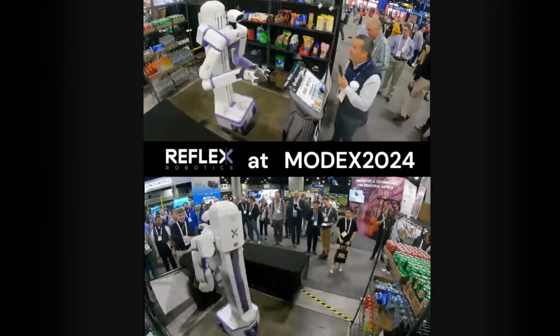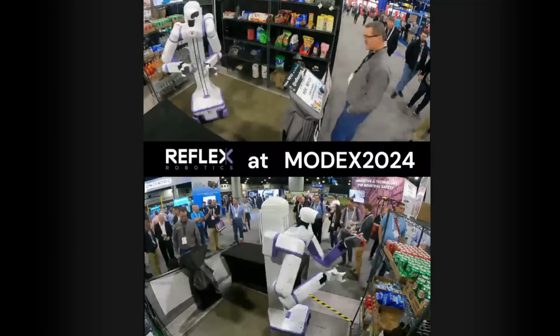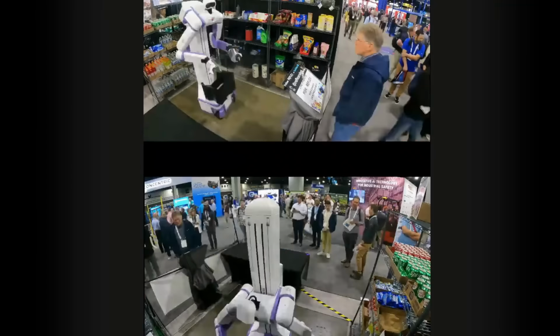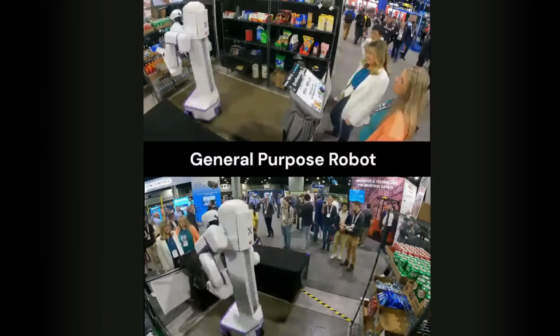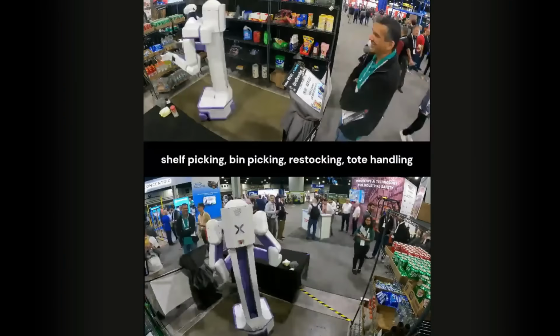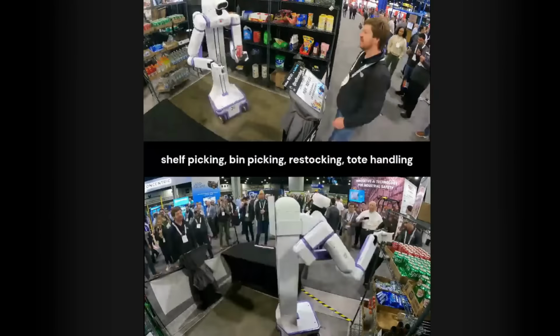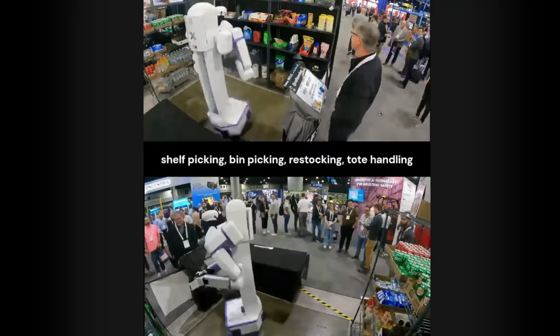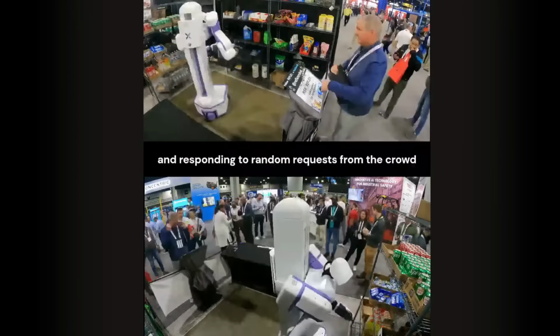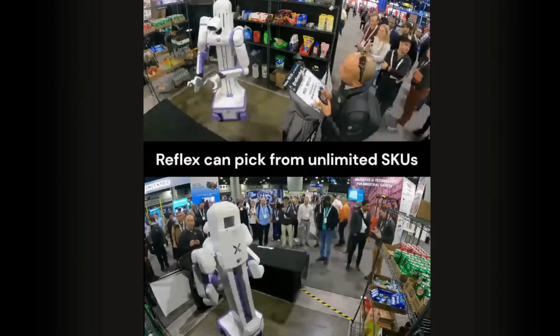Here you can see it was deployed at the Modex event in Atlanta earlier this year. People could request something from the robot, and the robot would grab that item from the shelf and place it on the table all autonomously. So, for all those people stocking inventory at Walmart or wherever, I'd start worrying about your job if I were you, because this robot can do it very smoothly and all autonomously.